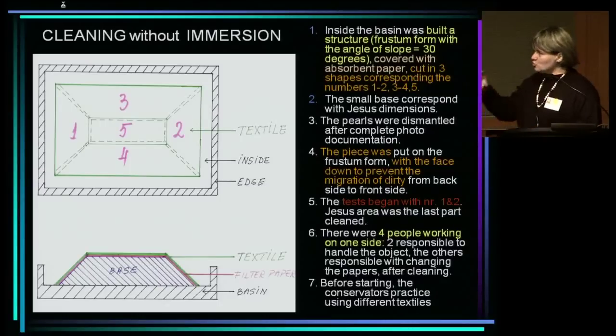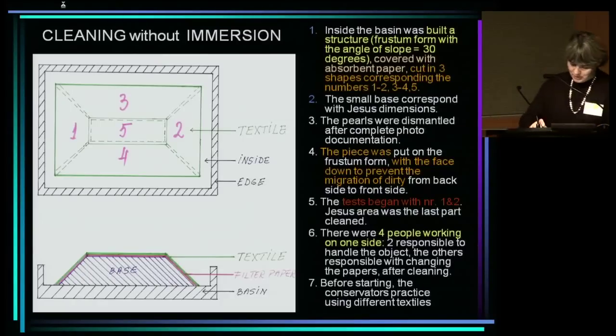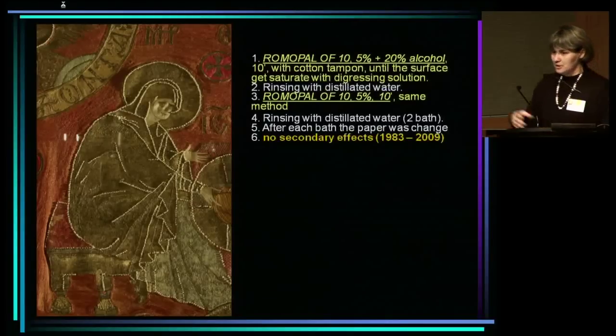So there are a huge quantity of photos showing each pearl in each place, and a lot of designs about that, but nothing about the cleaning. So I have to say that there was a practice before doing that. We tried to do it with different kinds of materials to make exercises and to diminish the risk of handling during the treatment. It was not an aggressive treatment.